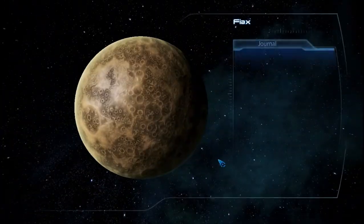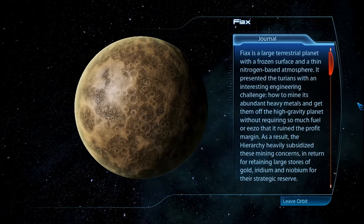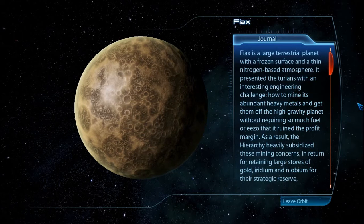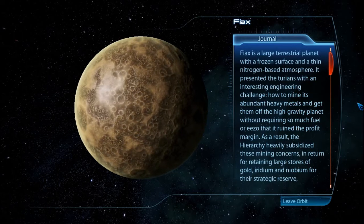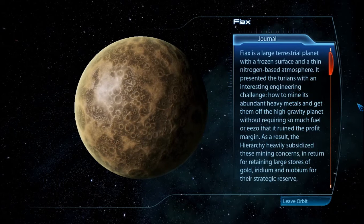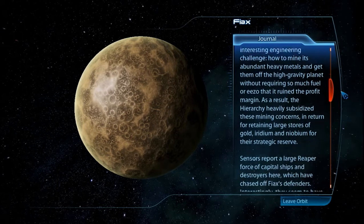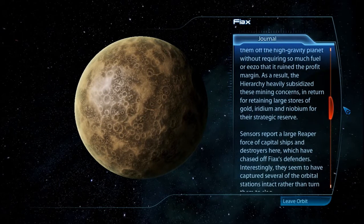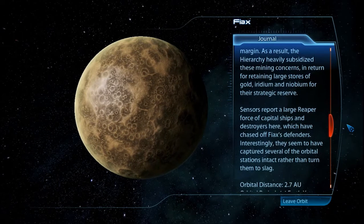Phiox is a large terrestrial planet with a frozen surface and a thin, nitrogen-based atmosphere. It presented the Turians with an interesting engineering challenge: how to mine its abundant heavy metals and get them off the high-gravity planet without requiring so much fuel or ESO that it ruined the profit margin. As a result, the hierarchy heavily subsidized these mining concerns in return for retaining large stores of gold, iridium, and niobium for their strategic reserve.